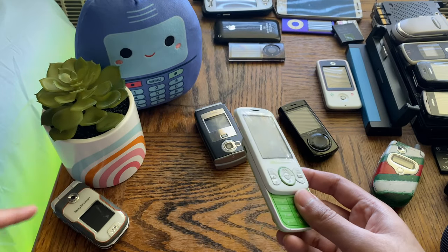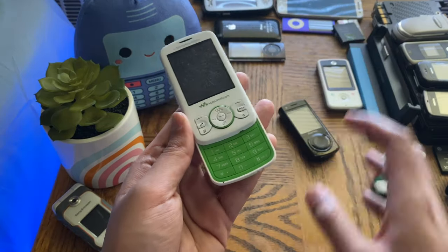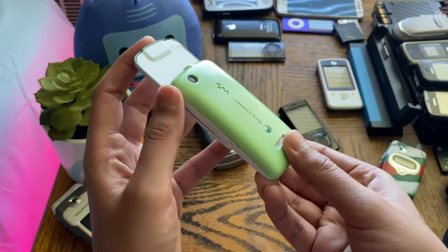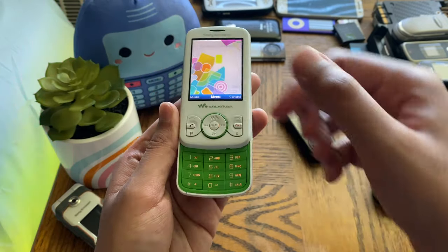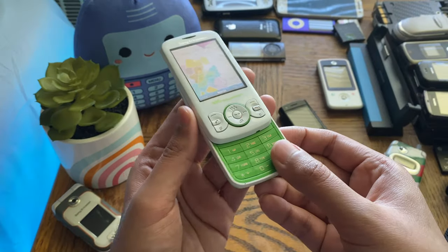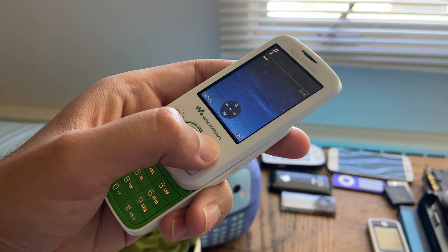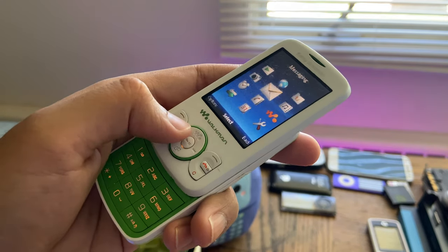I probably, when I was young, I probably would have gone for that because I was a bit more towards the dull side of things. But growing up, eventually you learn to accept, you learn to appreciate the colors and all that stuff when it comes to more vibrant designs and stuff like that. But yeah, that's just me. Anyway, this was the retro style review of the Sony Ericsson W100i Spiro from 2010.